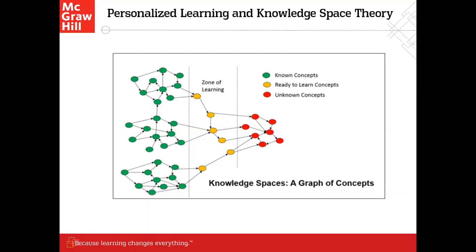And then there's the red zone and the yellow zone, which are the things we don't know yet and we're trying to get to. Those are the things we still have left to learn. Most importantly, as we talked about earlier today, there's that zone of learning, that zone of proximal development. That's where ALEKS focuses. We give students that initial knowledge check, that diagnostic. We identify what they know and don't know, and then we focus in on their zone of learning, their zone of proximal development, what we call their ready-to-learn pieces.